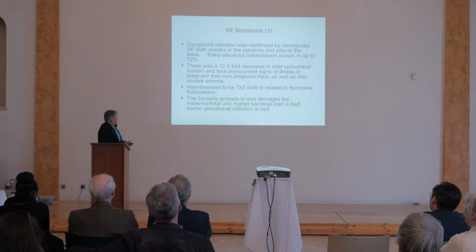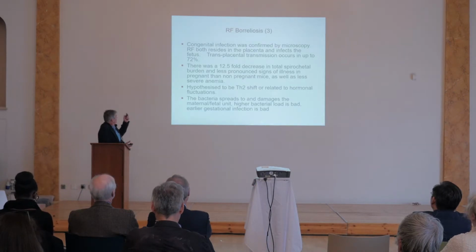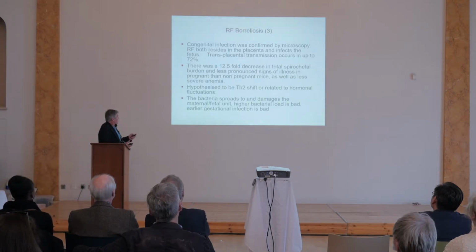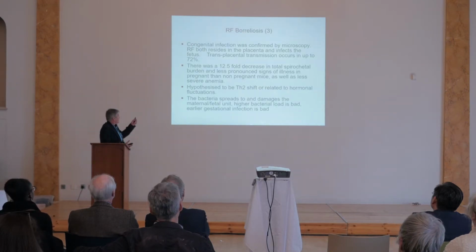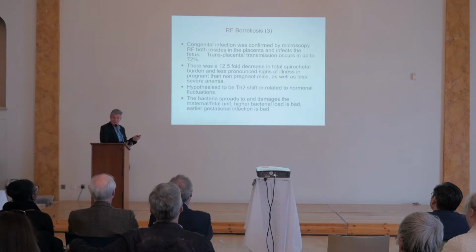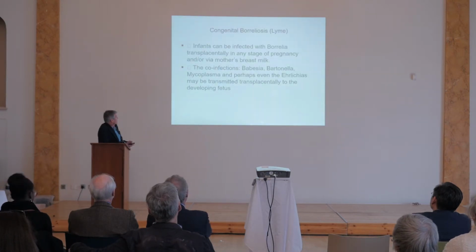When they actually did pathology studies, congenital infection was confirmed by microscopy. They found the organism in the placenta, and there was transplacental transmission in up to 72%. As mentioned, there was a 12.5-fold decrease in spirochete burden in pregnant versus non-pregnant mice, and they're pursuing those studies. Why? They think it's due to a Th2 shift related to hormonal fluctuations. So the bacteria spread to and damage the maternal-fetal unit. A higher bacterial load is bad, and earlier gestational infection is bad. No different than syphilis, no different than other infections we understand.